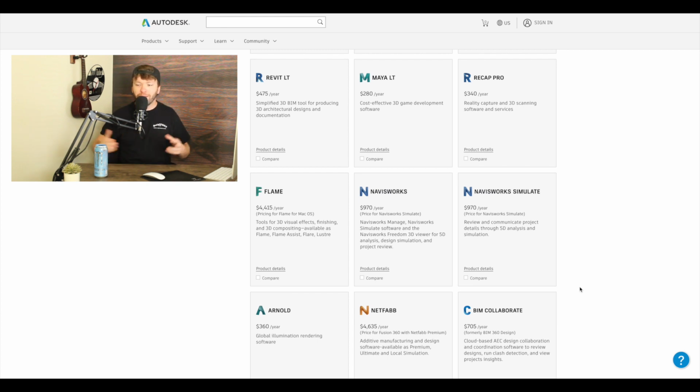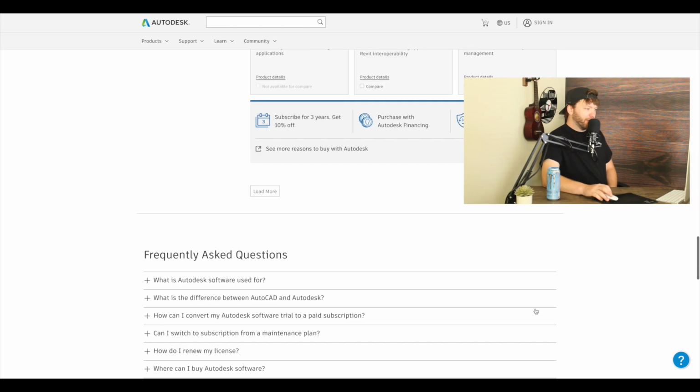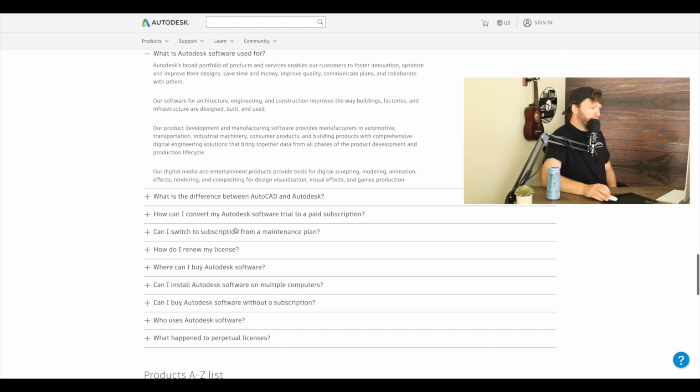for them when they build out layouts of buildings, do the 3D modeling walkthrough and all that, which I always find to be really cool. So I guess that this is the supplier of that. And let's just see here. What is Autodesk used for?